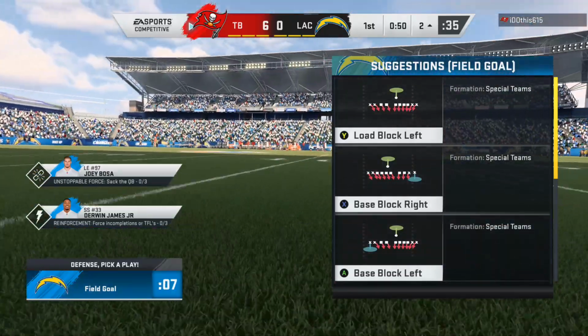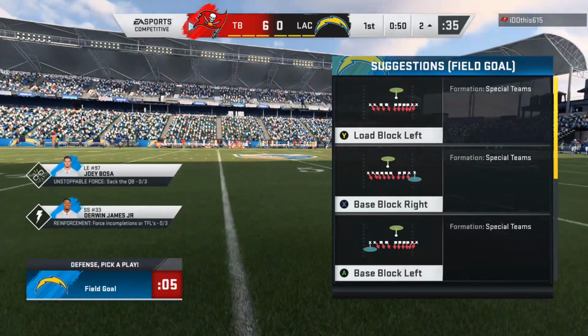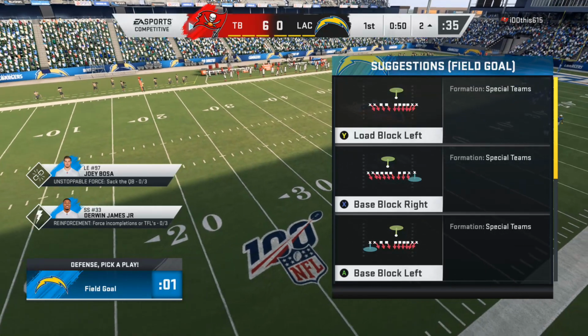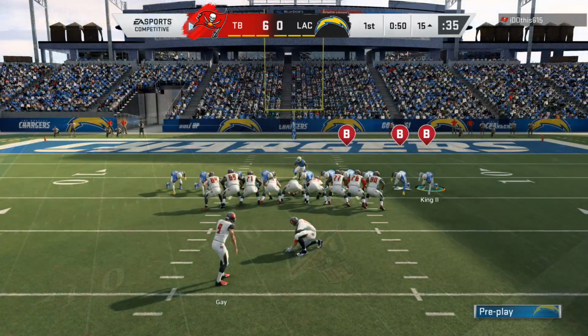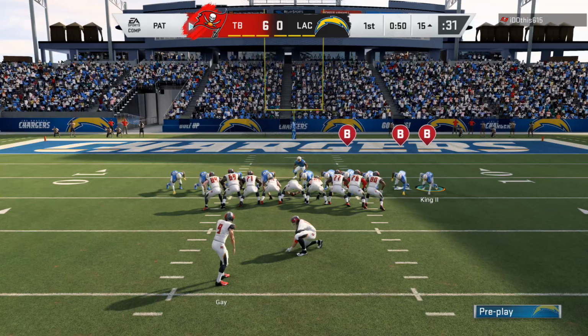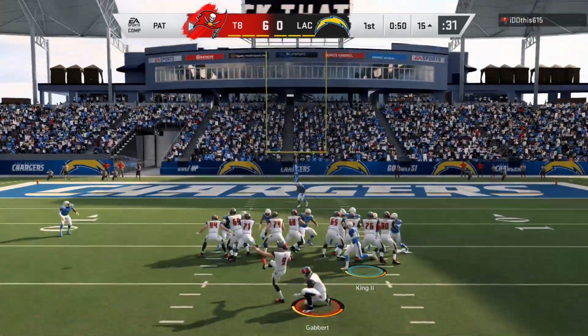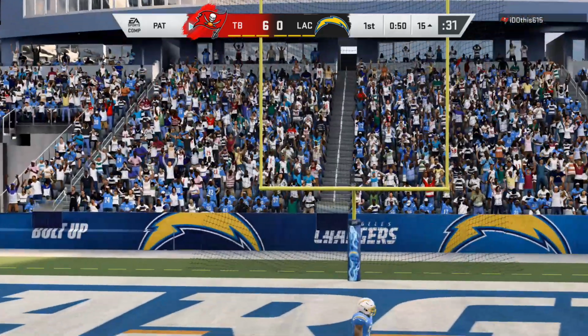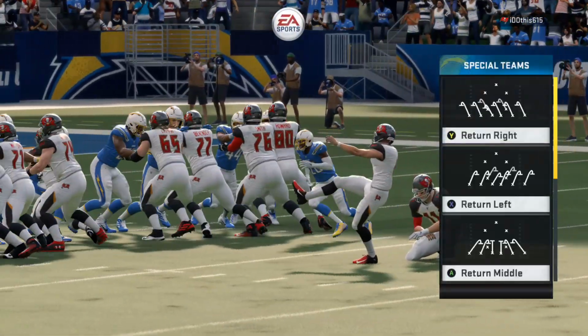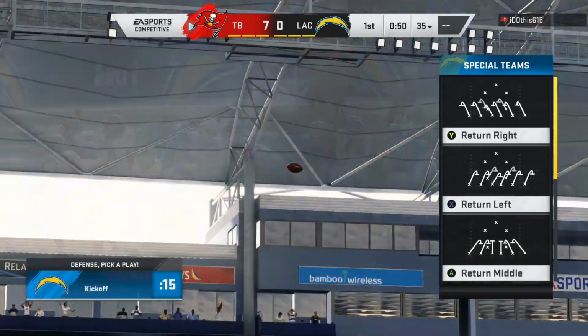Partner, I think we can all agree that that was a pretty darn good opening drive right there. And the key to it all, going for it on 4th down earlier in the drive. Set a tone for it. And the best part, they've made it pay off. Extra point by Gay is up and good. And that makes the score 7-0, Chargers, nothing.